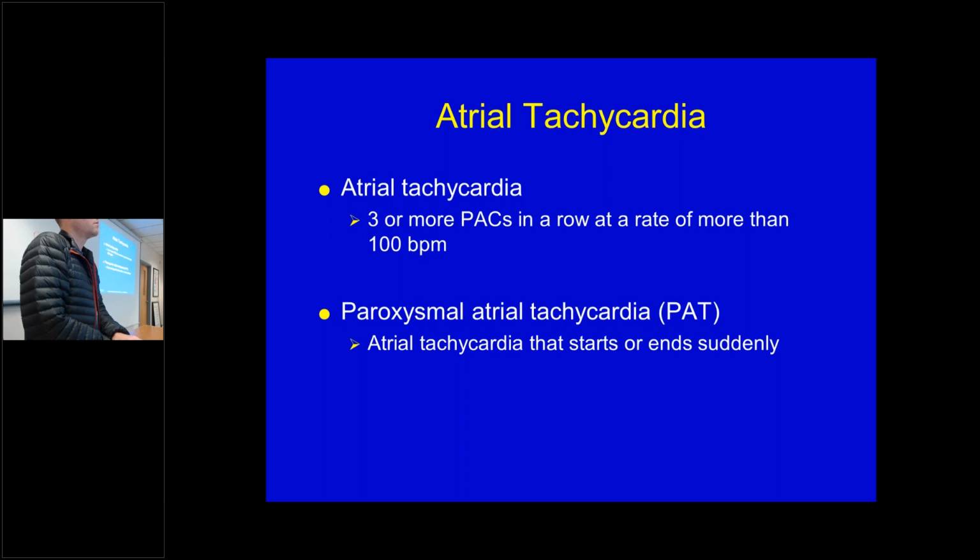Paroxysmal atrial tachycardia. What's that? So yeah, you get a run of PACs and then the SA node takes back over, resets. That's paroxysmal. When you say 3 or more, you mean between an R to R? No, just 3 or more PACs in a row. So you've got a normal strip with normal sinus, and then you get 3 PACs right in a row. That can be considered a run of atrial tachycardia. But it's paroxysmal because it stopped and then your SA node took over again, right?